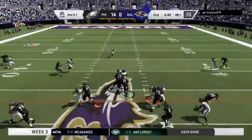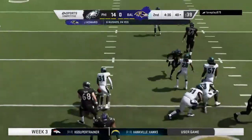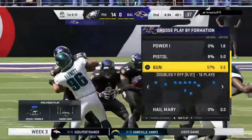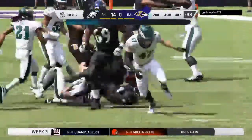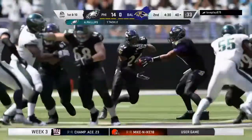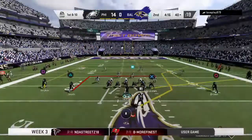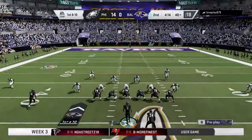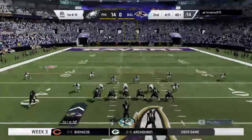On 2nd down, it's Howard. And he'll be brought down, it looks like right at the 40. 9 yards to pick up there, and it's a 1st down. And that's the big fella's MO right there. Running through tackles, keeping the sticks moving forward. This defense, if you don't bring 11 guys to the ball to try and get him on the ground, he's going to keep making runs like that. I feel the press box shaking every time he touches the rock.